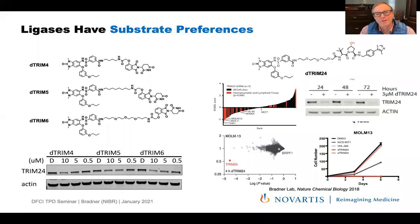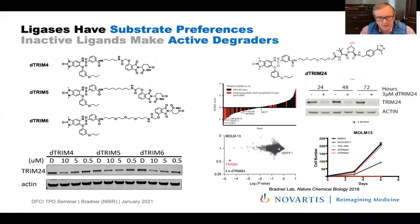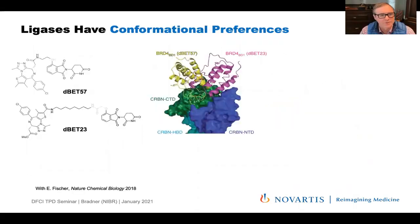There are now binders to probably 12-ish ubiquitin ligase complexes that discovery chemists and chemical biologists can work with. I think there's still a need for others. But here, appending the VHL binding ligand was really important to create a bioactive degrader of TRIM24, which we used to invalidate the target in breast cancer, but to suggest the target in blood cancers.